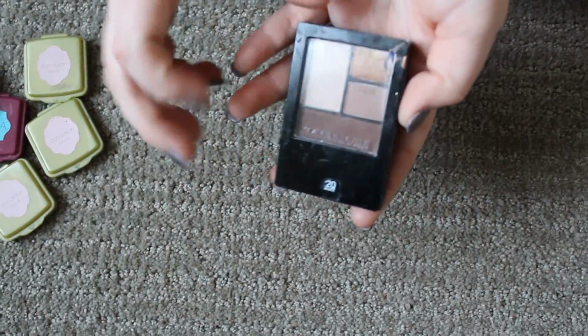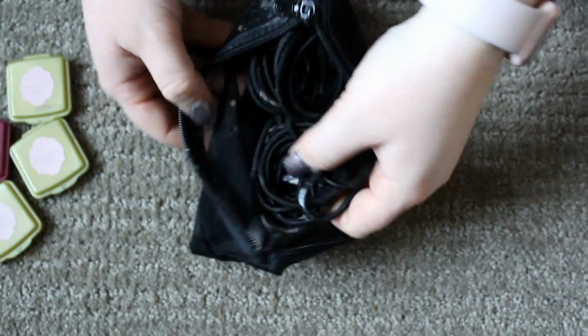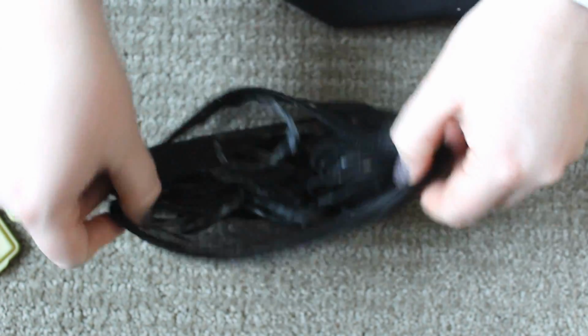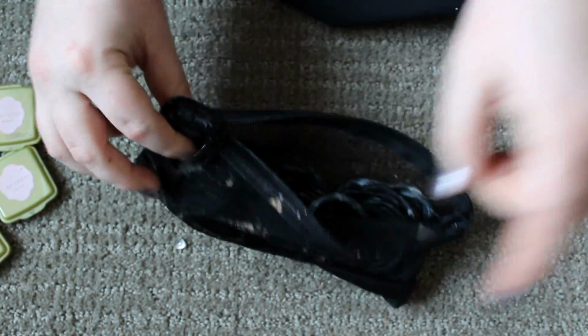Then I found this Maybelline eyeshadow palette. It's one of their, obviously quads. Has not been opened. And then we found a bunch of hair ties, totally still on the ring. I'm just gonna wash them out with a little bit of laundry detergent because they haven't been used. Obviously they just had a little bit of makeup on them. And then we also found this little mesh bag that I am also gonna wash, but I just found to put the hair ties in.